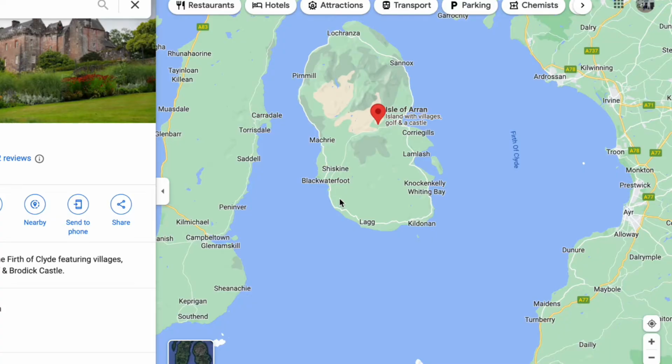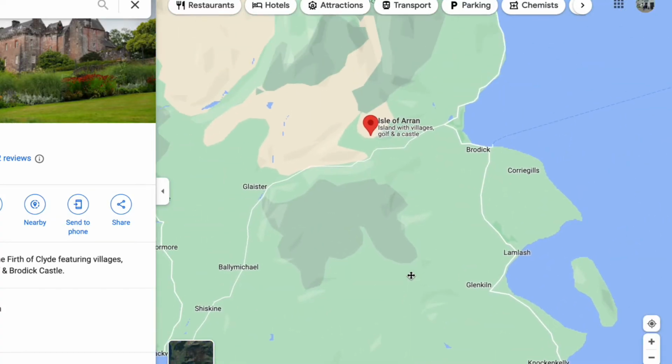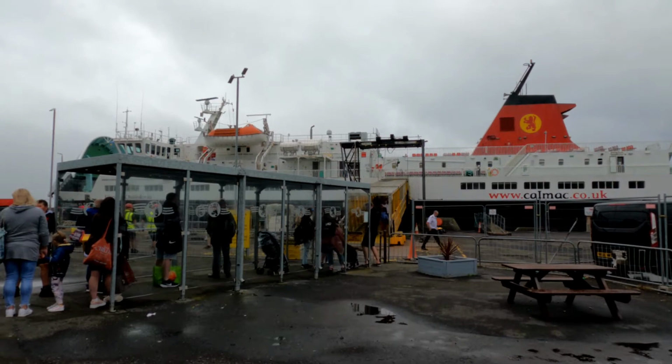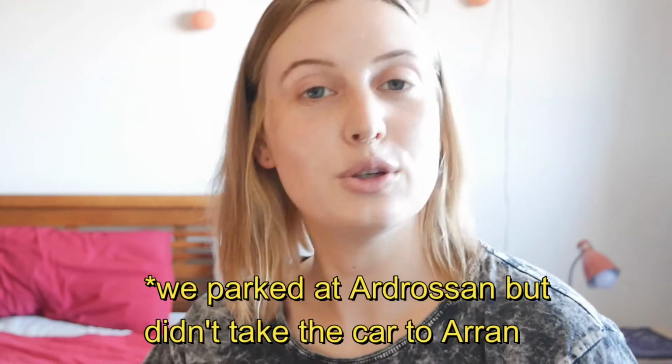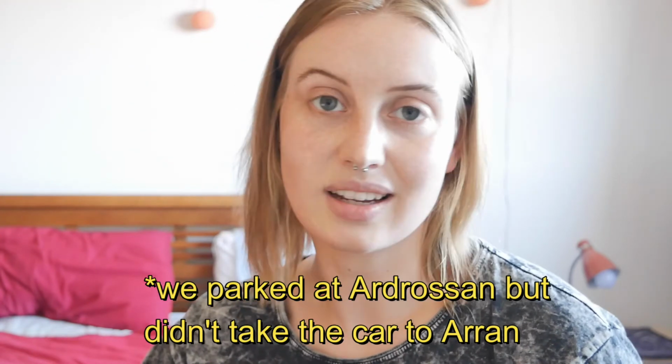Although Goatfell is on an island, the Island of Arran to be specific, it's actually a pretty accessible walk to do. So you can get to Arran from Ardrossan Harbour by ferry, and Ardrossan itself is pretty well connected to the city of Glasgow by train. You could of course travel by car, although for the route that we decided to take, that was unnecessary.